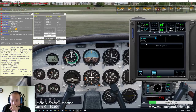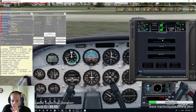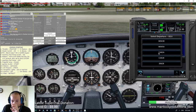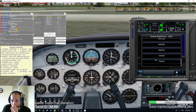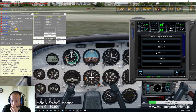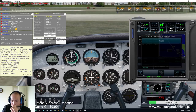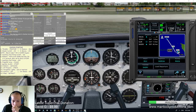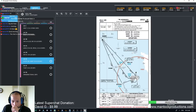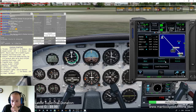Let's plan our departure. To do that, you go to Procedure and go Departure. And then from EGJJ, we want to go Scary 3 Alpha, which you go down in the list here. And there is Scary 3 Alpha. And runway, you want to be... Oh, that's only 2.6, actually. Okay, we're going to go Scary 2 Bravo, because that's 0.8.